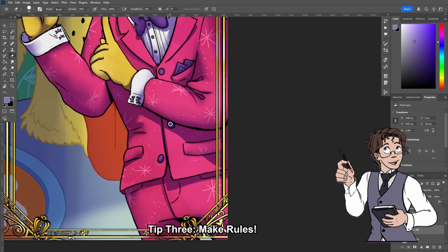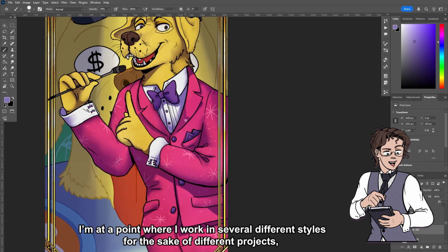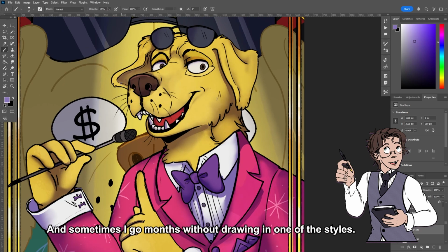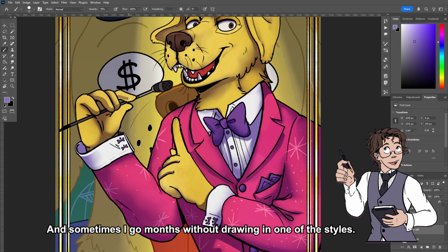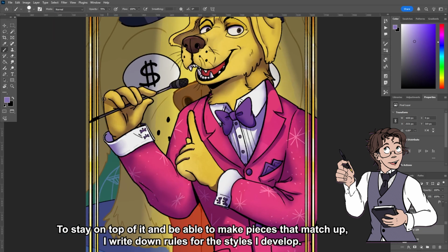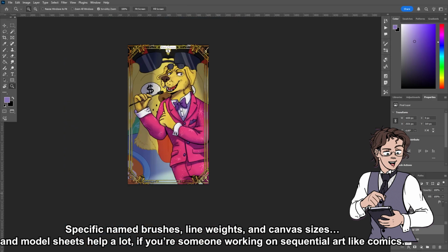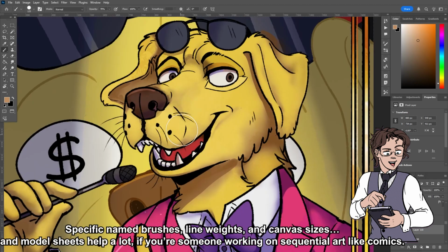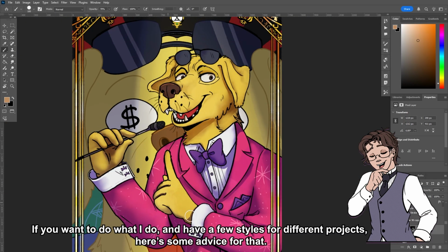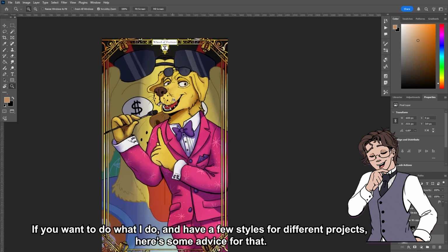Tip 3. Make rules. I'm at a point where I work in several different styles for the sake of different projects, something you'll likely notice watching me work. And sometimes I go months without drawing in one of the styles. To stay on top of it and be able to make pieces that match up, I write down rules for the styles I develop. Specific named brushes, line weights, and canvas sizes. And model sheets help a lot if you're someone working on sequential art like comics. If you want to do what I do, and have a few styles for different projects, here's some advice for that.